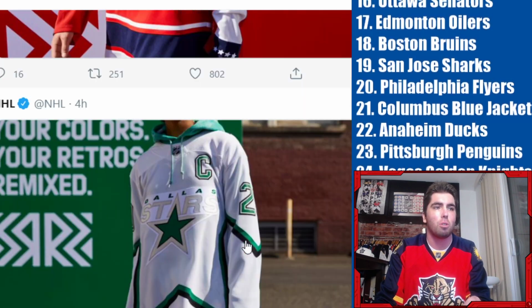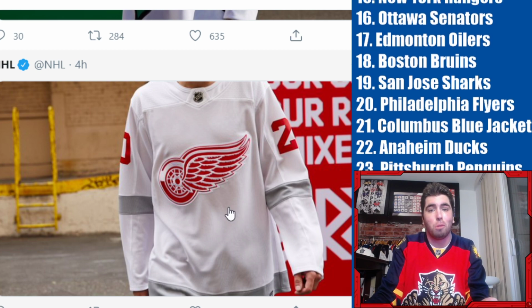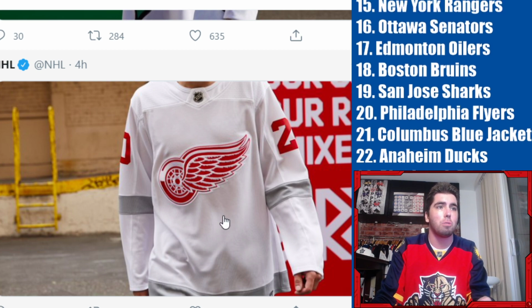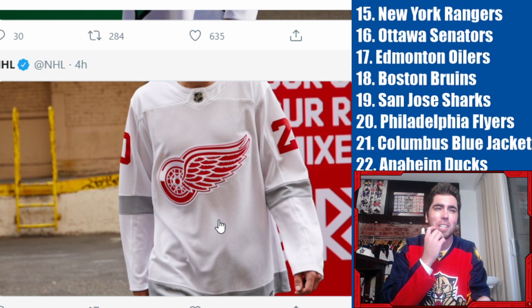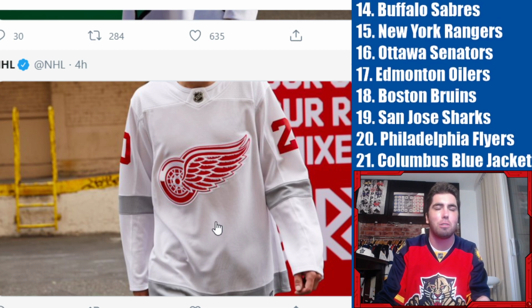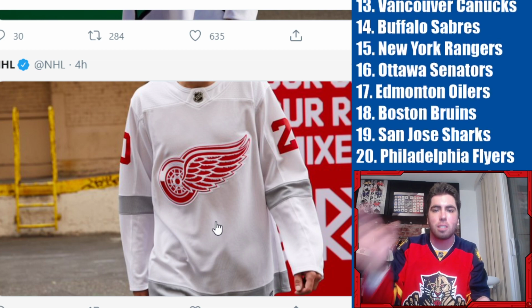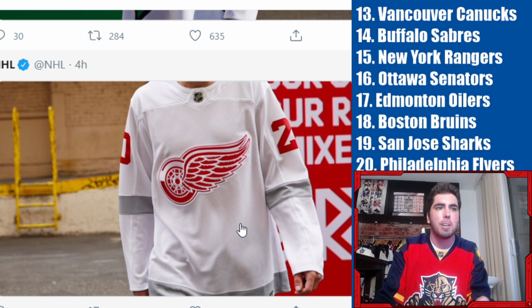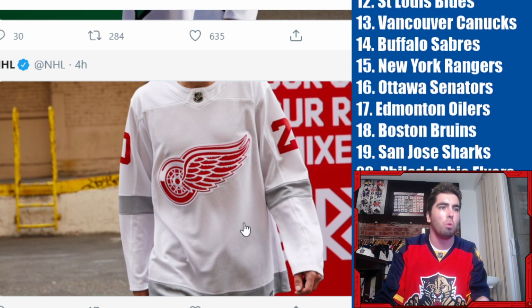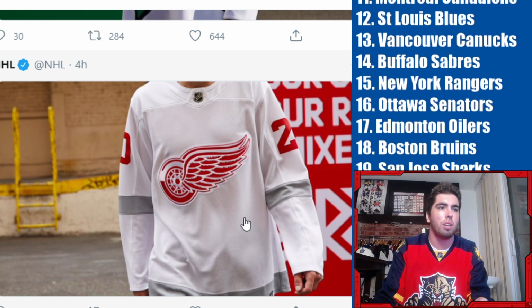I'm going to be scrolling through here with all the jerseys. I just don't really know what happened here. I look at this Red Wings jersey, and it's like, okay, let's plaster something on a white jersey and add two gray stripes. They literally did nothing. I understand it's respect to what the jerseys used to be, but I just think this was so lazy, and there's really nothing to it. So I got to rank the Red Wings as 31.